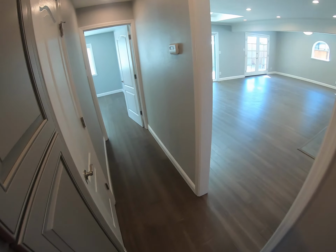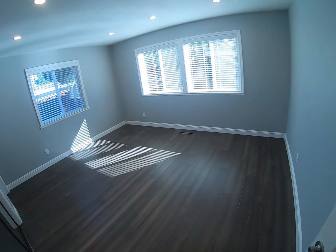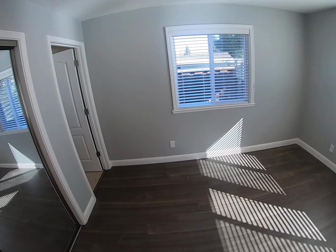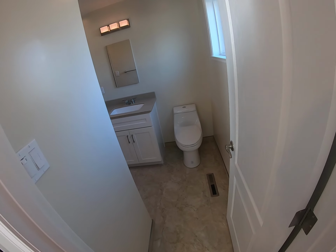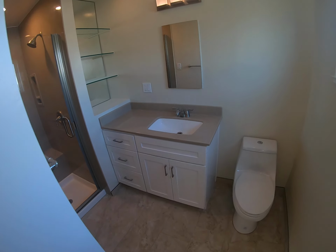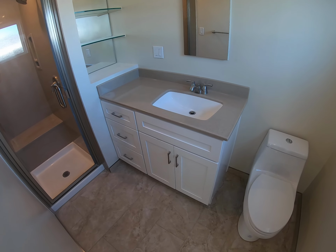A unique part of this house is the back bedroom here has its own private kind of ensuite bathroom. So for someone that has an extended family, this is great. This is another beautiful custom bathroom. You can see the beautiful granite colored cultured stone that we put in.